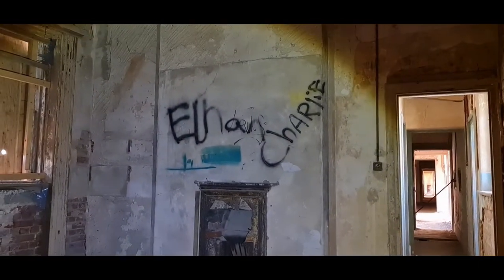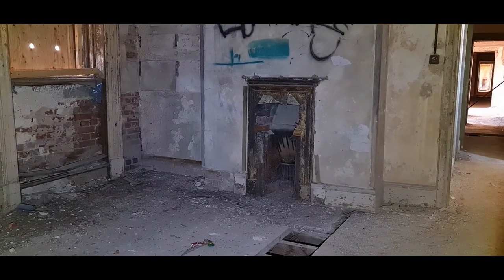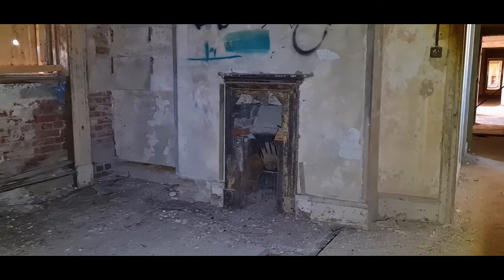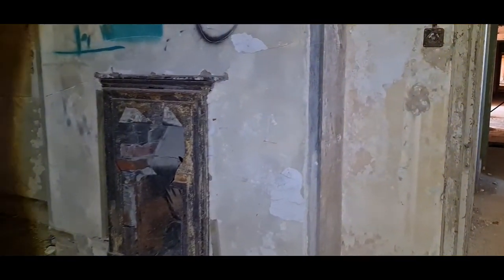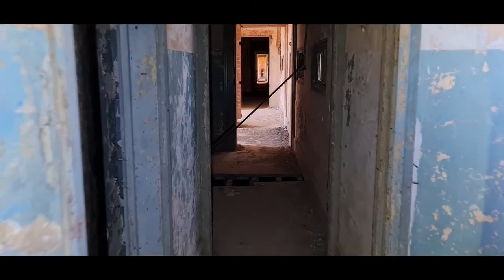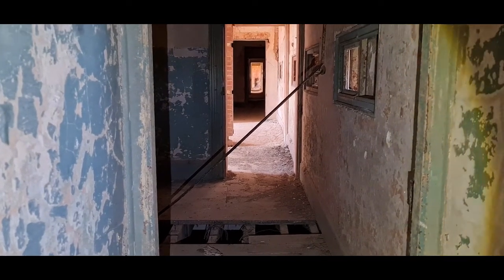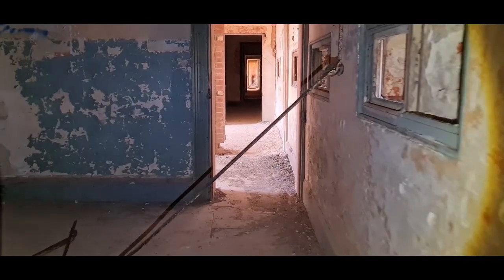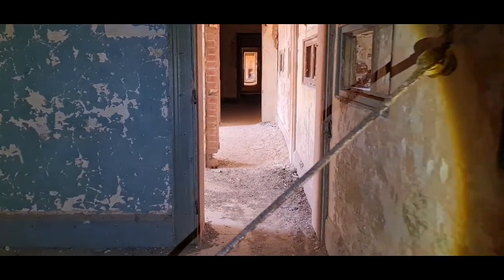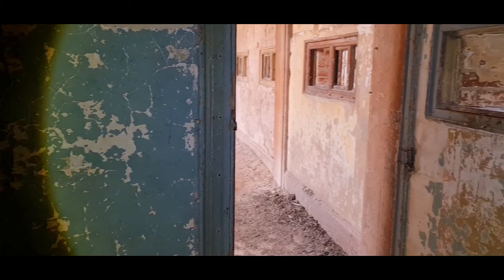Another place here with old-fashioned fireplace type thing, which is probably going to be a standard kind of fitting for this sort of place. Once again though, lots of holes in the floor, as you can see there, so we do need to look what we're doing, as is always the case with this type of adventure. There we are, look.